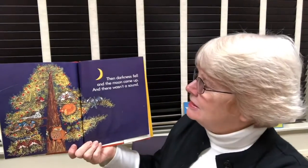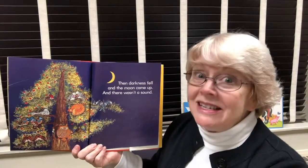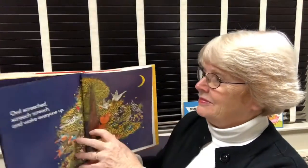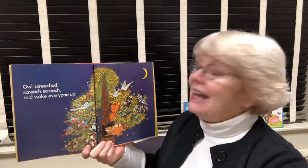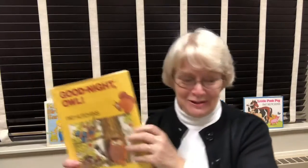But then, the darkness fell, the moon came up, and there wasn't a sound. And then owl screeched, screech, screech, and woke everyone up. That was a lot of birds in that tree, weren't there?